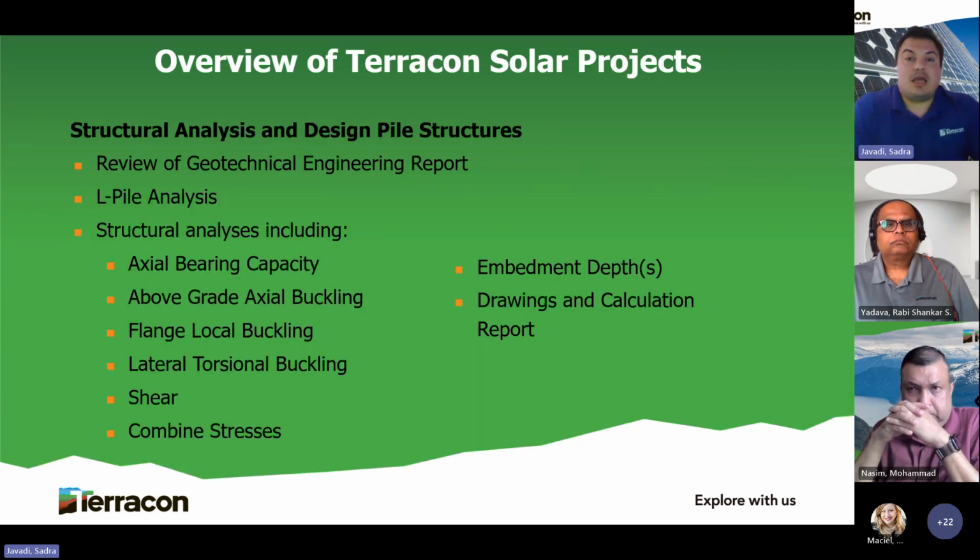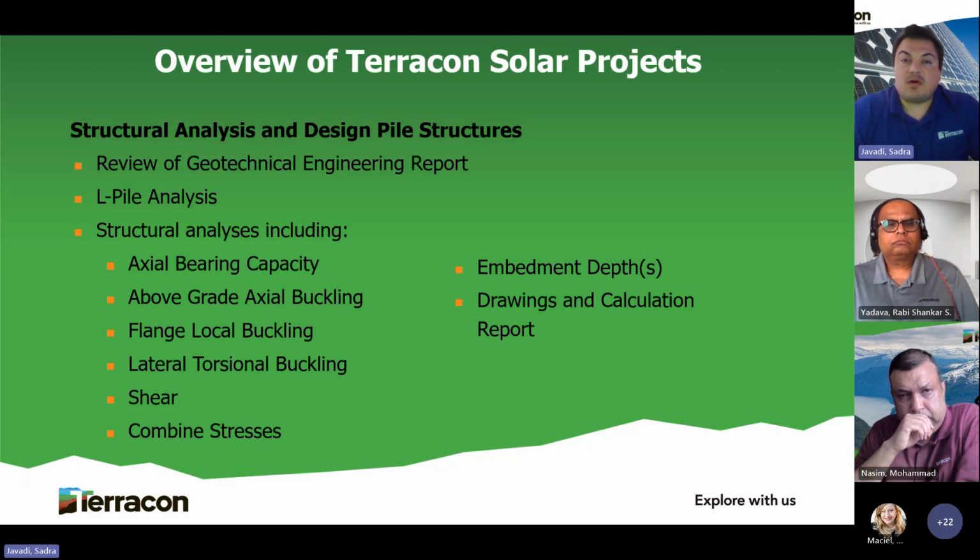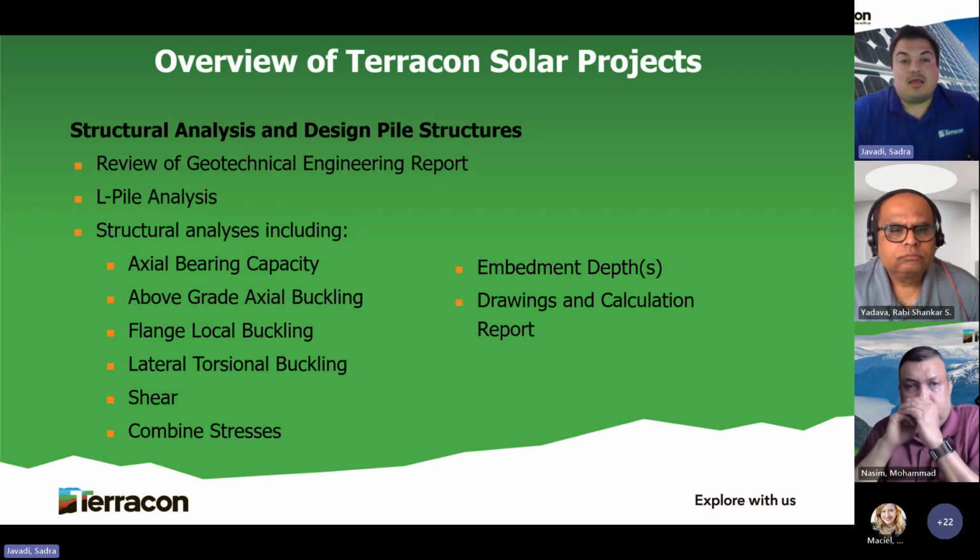Sometimes, as I mentioned again, we are requested to assist our client with the structural design. In that case, we review the information that comes from the engineering reports, and then we are capable of performing L-pile or A-pile analysis for lateral and axial. And then we do the structural analysis using the structural software to determine the shear or stresses, buckling, and all those structural details. And at the end, we can also provide the drawings and calculation report for use of our clients.